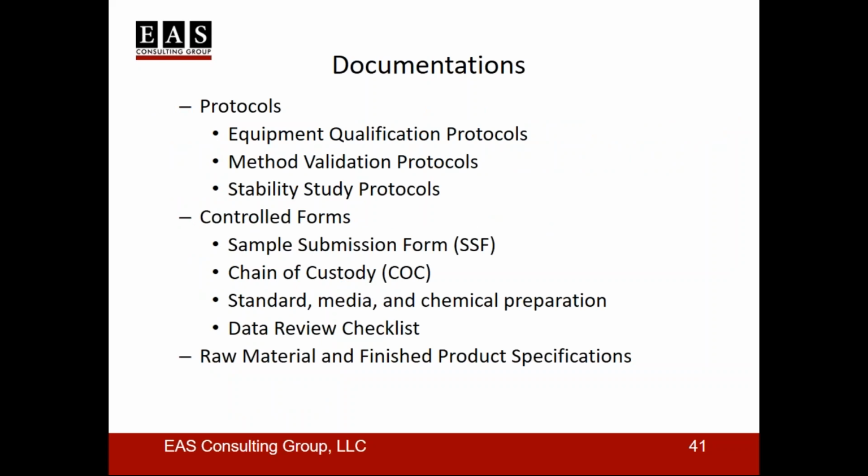There'll also be protocols. We talked about the equipment qualification protocols, so that would document the DQ, IQ, OQ, PQ process. Demonstrating that our test methods are accurate, precise, specific, and rugged would have to be done in a protocol, typically referred to as a test method validation protocol. And when we're doing stability studies, those would also be dictated in a protocol.